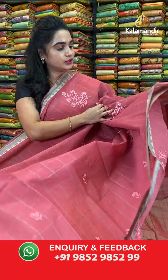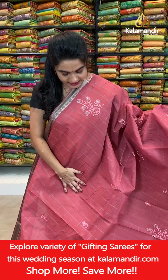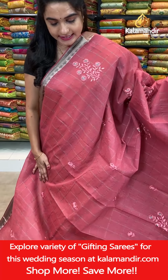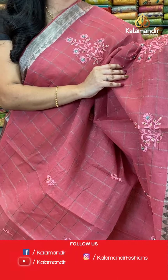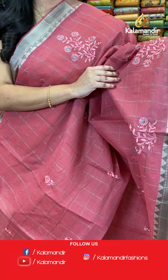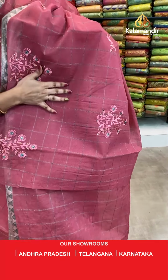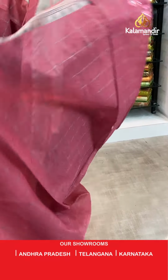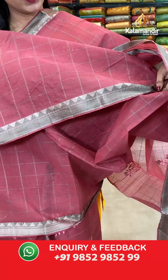Wow, beautiful. And one more beautiful dusty pink color. And all over body contrast checks and embroidery, floral booties and motifs. And the border, contrast border with thread temple design and arrow design. The pallu, running pallu. This saree is paired up with a self blouse with checks and border.